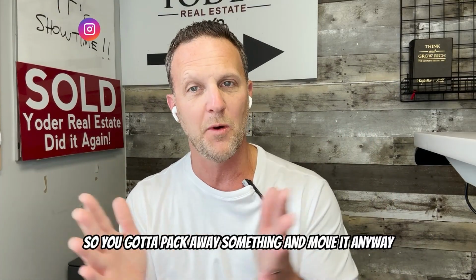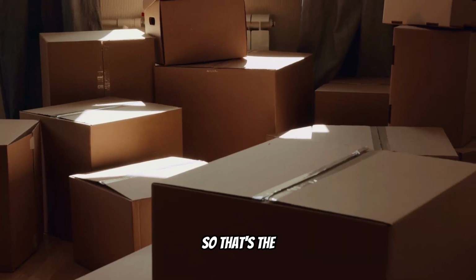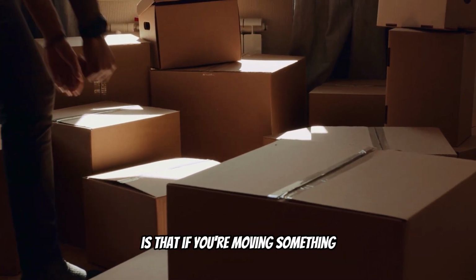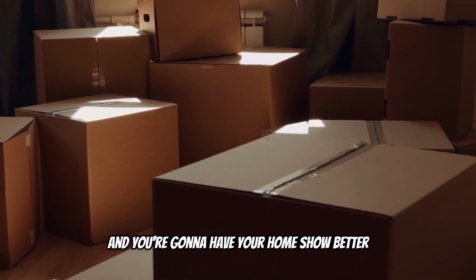You've got to pack away something and move it anyway. So get a box and get rid of it. That's generally the philosophy: if you're moving, something needs to go in a box, so do it anyway. You're being proactive and you're going to have your home show better. So you have the product and that's your house.